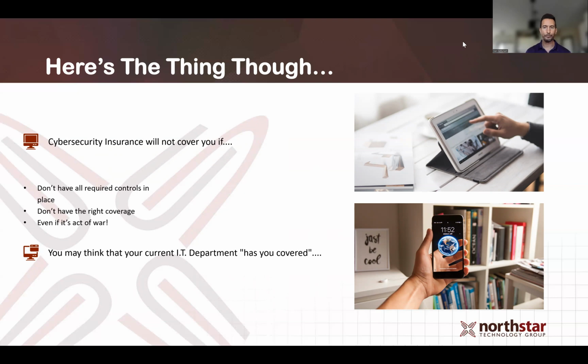Yep. So part of the process of the cybersecurity risk assessment is to identify what those items are that are most commonly needed by cyber insurance, to make it easy to get applications approved, make it easy to get renewals approved, and make it easy to get reimbursements approved.